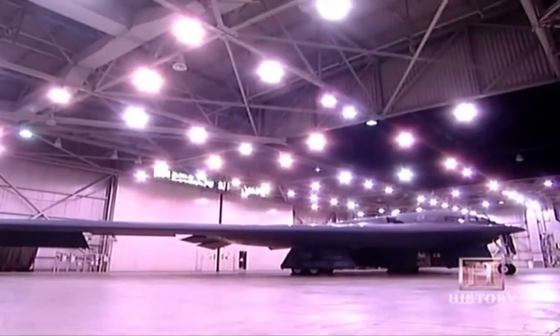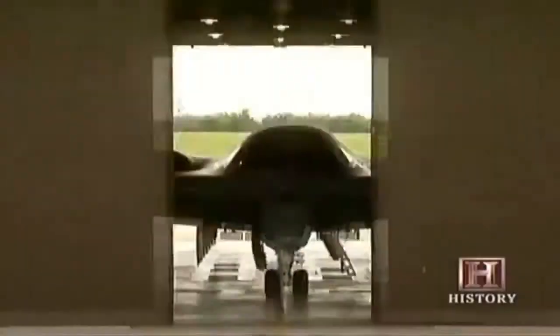The B-2 is designed to penetrate the airspace of the Soviet Union undetected. Once the Soviet Union is no longer there, you don't need a big fleet of bombers designed to deliver nuclear weapons to a state that doesn't exist anymore.